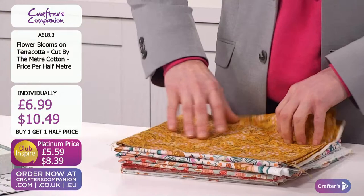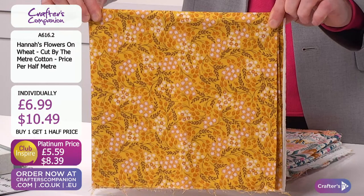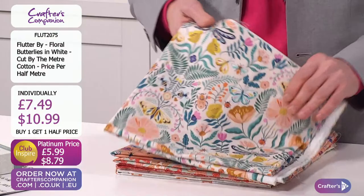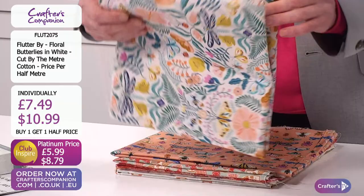We've then also got our flowers on wheat. So this is Hannah's flowers on wheat. Same again, cut by the metre, all cotton, $6.99 or $10.49. You're buying one, getting one half price, $5.59 or $8.39. We are also then going to be having a look at our floral butterflies in white. Cut by the metre, once again, $7.49 or $10.99 as part of the buy one, get one half price. Platinum is $5.99 or $8.79.